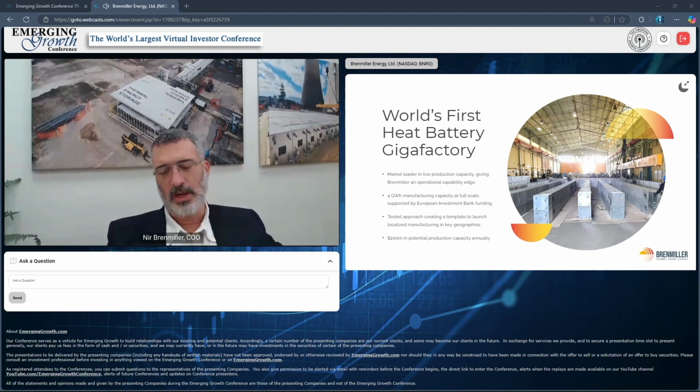We already set up, using European Union finance, a gigafactory, the first of its kind in the world. We can produce 4 gigawatts per year, equivalent to over $200 million net sales of heat batteries. And this is an Industry 4.0 factory. We can keep our margins and make money because we are a fully vertically integrated company. We take in raw materials and we put out systems.